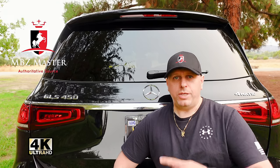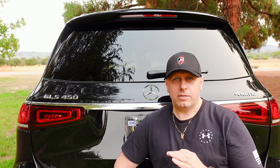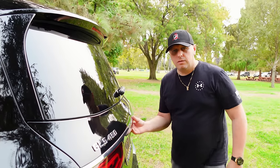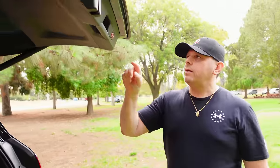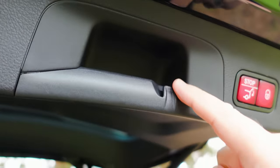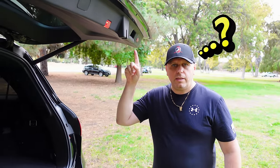If you own a Mercedes, you've probably seen some weird stuff in this car. For example, if you open this rear door handle on this car, you'll see this really strange groove. There is like a hook. Is there a reason for that?